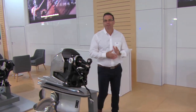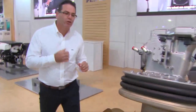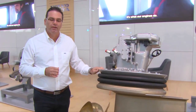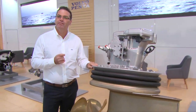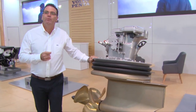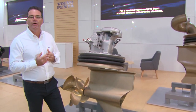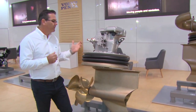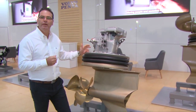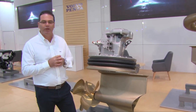Let's move on to the exciting new generation, where the Volvo Penta IPS system is where my journey started at Volvo Penta. 2005, we saw IPS from Volvo Penta start its journey. Since then, we have seen it evolve over a period of time, but now we're ready to move into the marine commercial market and increase the performance of the IPS system to make sure we can handle the new power generated by the D4, D6 product.